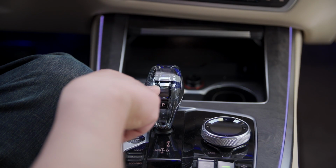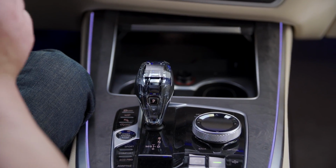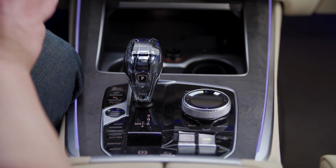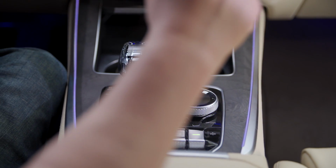I don't know, it's interesting, but it's nice to see that they're thinking about adding unique touches that are going to make you feel special about owning this car. Especially, we don't have the number yet, but considering how much it's likely to cost, I think I'm going to want a crystal gear knob to make me feel good about it.